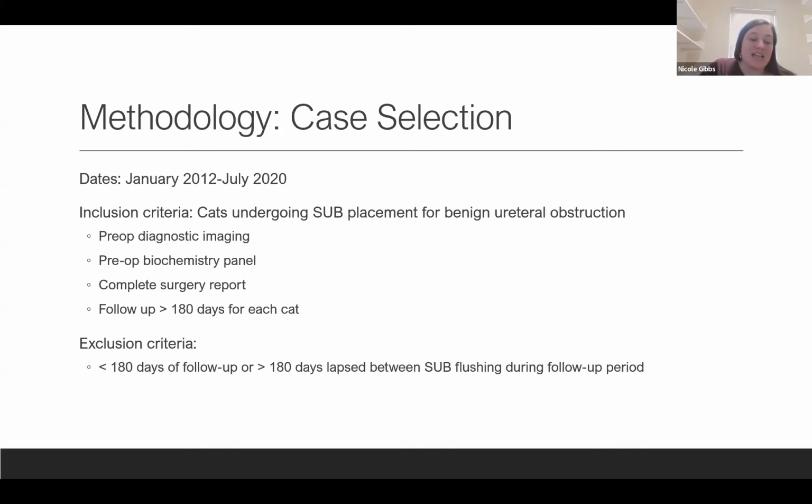In addition, they had to have follow-up of at least 180 days for each cat to look at mineralization and urinary tract infections in these. Exclusion criteria was if there was less than 180 days of follow-up, or if between sub flushes more than 180 days lapse between them for the follow-up period. So basically excluding any cat that wasn't routinely coming in for their sub flushes and kind of missed a couple of their sub flushes, since those would maybe impair our ability to make any conclusions from the data.